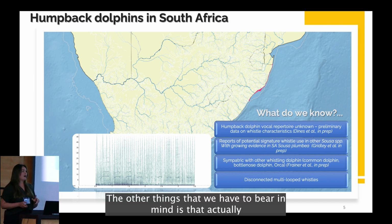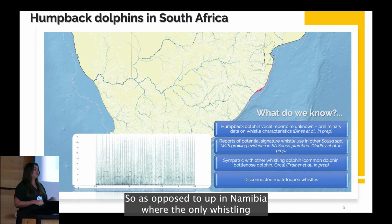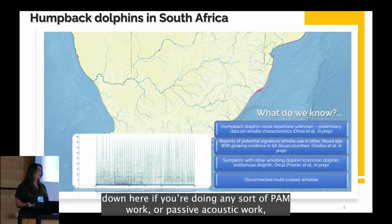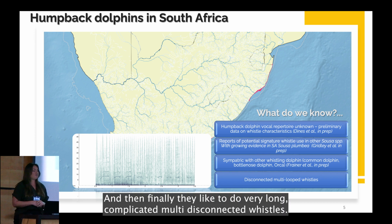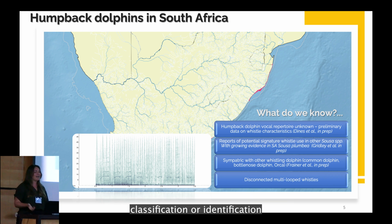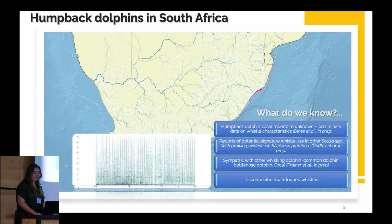The other thing that we have to bear in mind is that humpback dolphins occur sympatrically with other whistling dolphin species. So as opposed to up in Namibia, where the only whistling dolphin species you're going to get is your bottlenose dolphin, down here, if you're doing any sort of PAM work or passive acoustic work, you could be getting any number of the whistling dolphin species that we get down here. And then finally, they like to do very long, complicated, multi-loop disconnected whistles. So they're not those simple, nice upsweeps. So if you're doing any sort of automated classification or identification, it adds a layer of complexity in terms of these whistles themselves being a little bit longer and more complex.